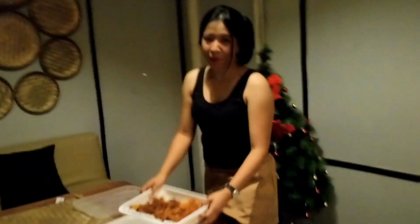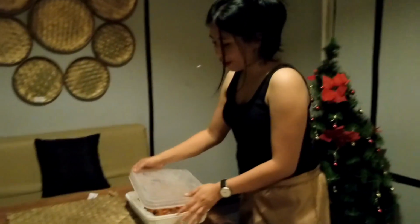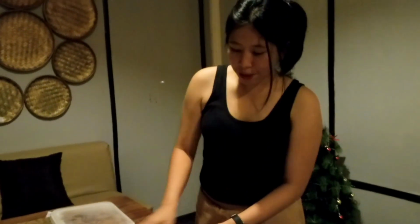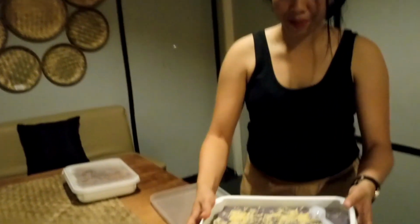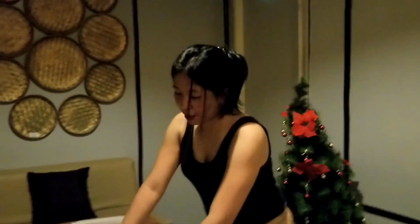Here is our food that we brought, breaded shrimp made by Mini Plaza. This is her specialty. And here is ubi jam. Who likes ubi jam? Comment down below. We can make it and then sell it to you.